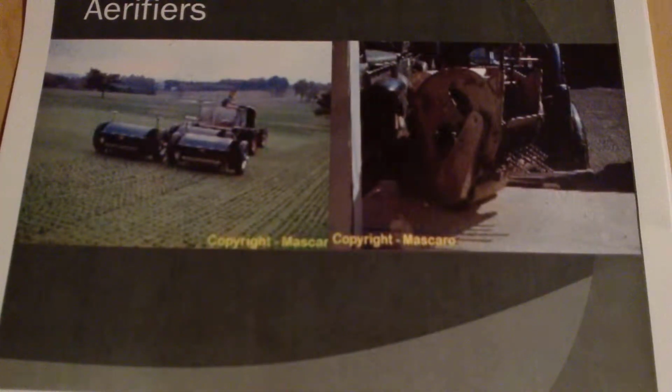On the left is the first aerifier invented by Tom Mascaro, and on the right is the first hollow tine aerifier that was the converted printing press.